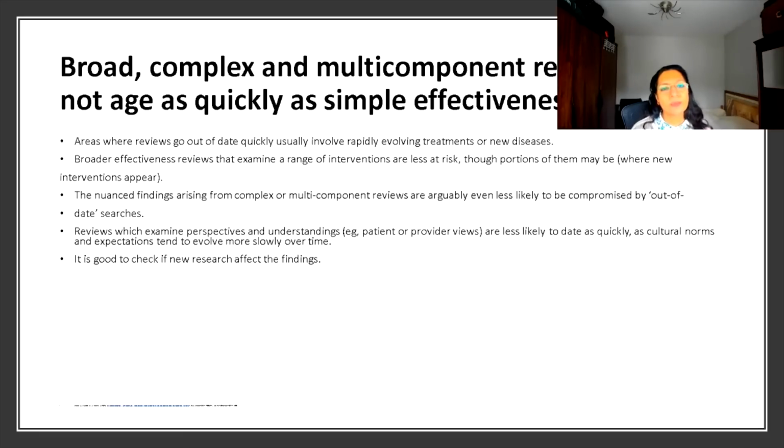And also when we unpack the nuanced findings arising from complex or multi-component reviews, it is more likely to be compromised by out-of-date searches. Reviews which examine perspectives and understanding are less likely to date as quickly, as cultural norms and expectations tend to evolve more slowly over time.